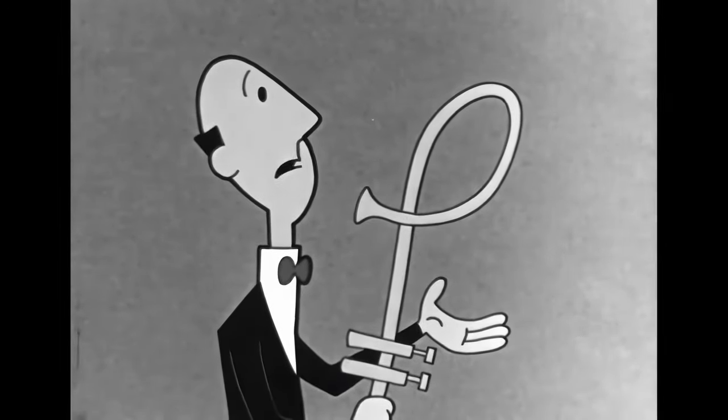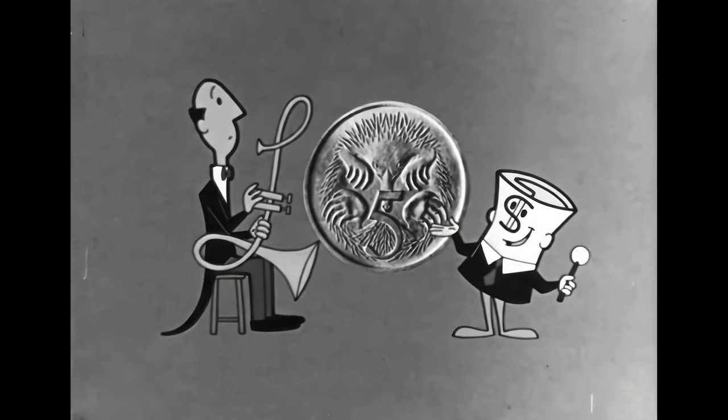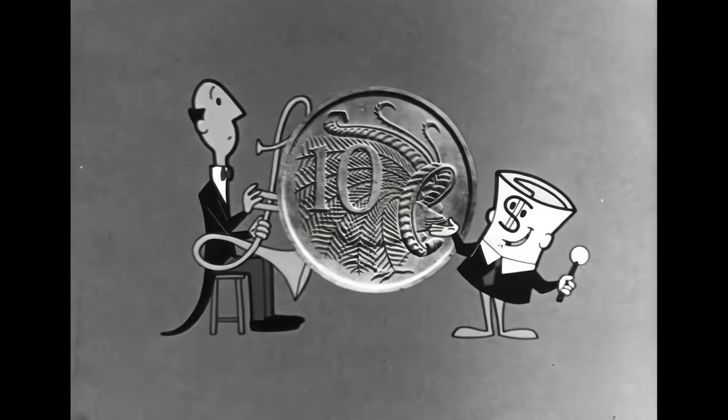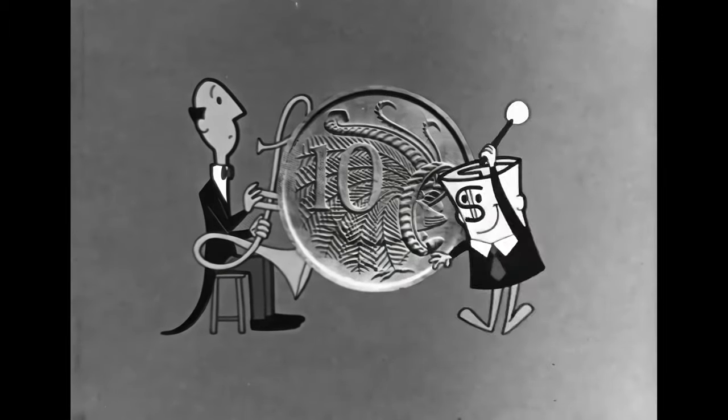What will these new coins look like? This is the 5-cent coin with the spiny anteater. It's the same size as the sixpence. And the same value, too. And this is the 10-cent coin with lyrebird. It's the same size and value as the shilling piece.